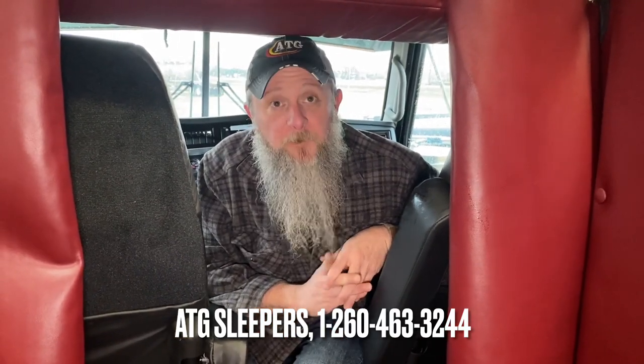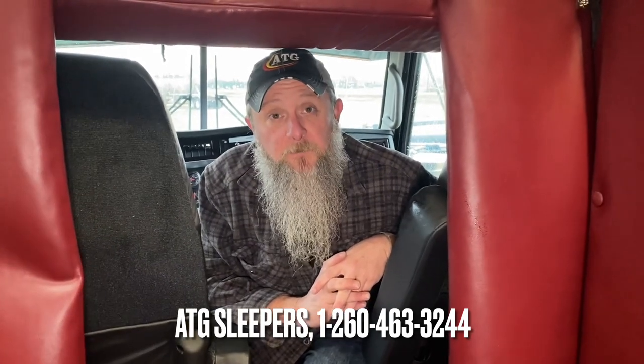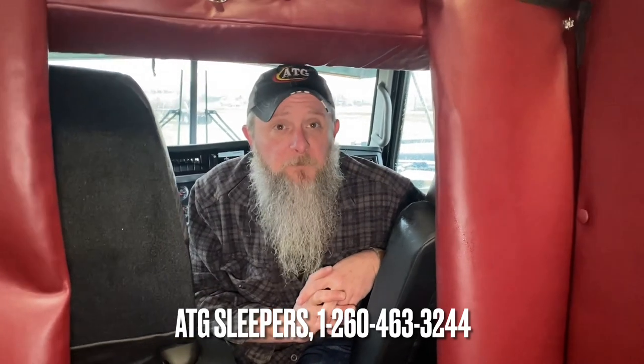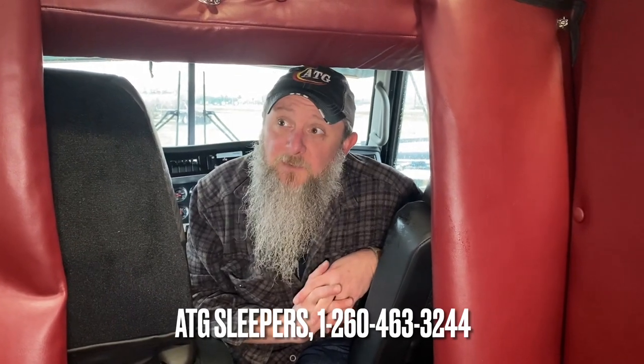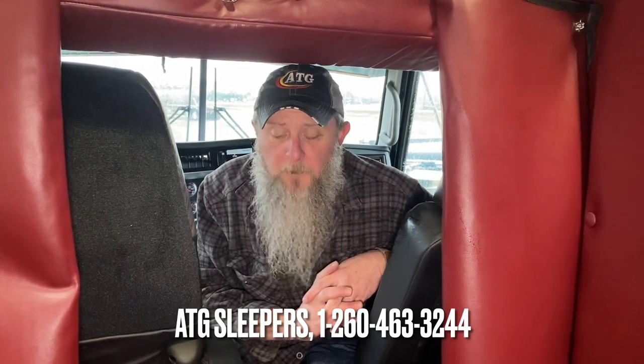These rigs are built for IMT out of Iowa. They're 78-inch flat-top retros. They have a refrigerator, convection microwave oven, hot and cold running water in the sink, Corian countertops. They've got the shower and the toilet. Got a decent 36-inch bed. As you can see, they're all diamond tucked.